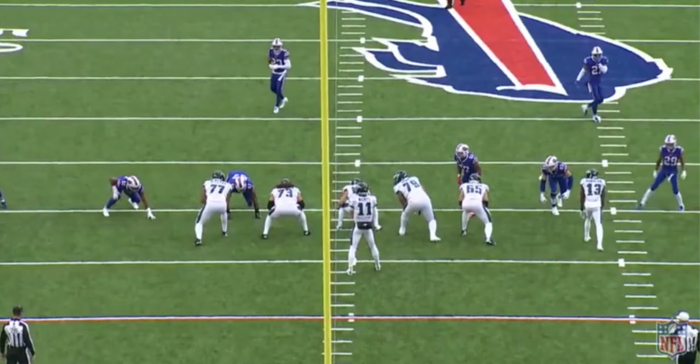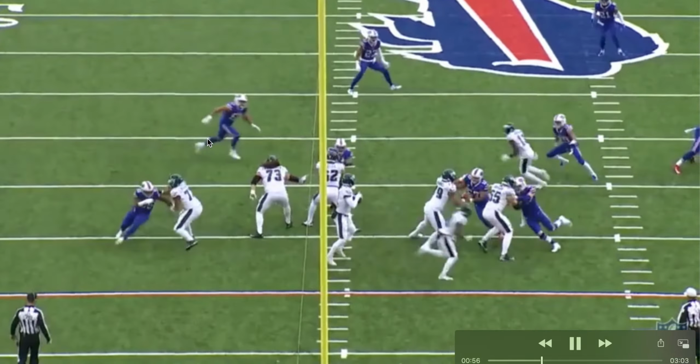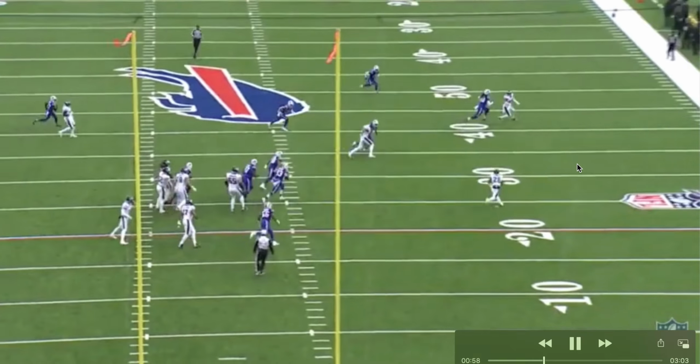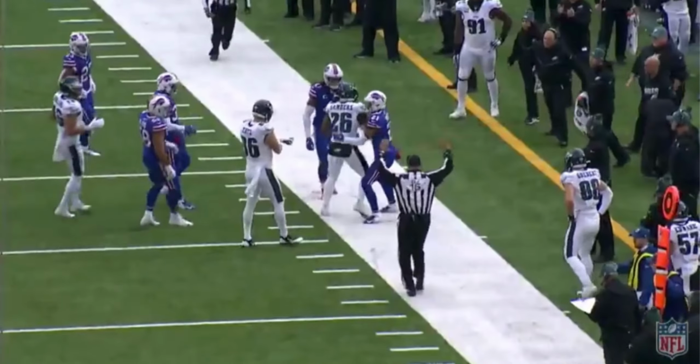Again, you can see it a little better from the back view. You're going to see this is the guy that we're watching right here. He's going to get run into by Nelson Agholor. It's just a bump, but it's enough. And it's off to the races for Miles Sanders.